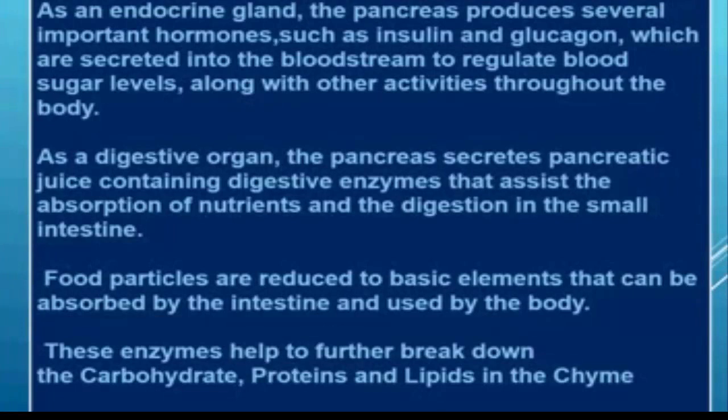As a digestive organ, the pancreas secretes pancreatic juice that contains digestive enzymes, and that assists in the absorption of nutrients from the food. Food particles are reduced to basic elements that can be absorbed by the intestine and are thus used by the body. So these digestive enzymes help to further break down the carbohydrate, protein and lipid in the chyme.